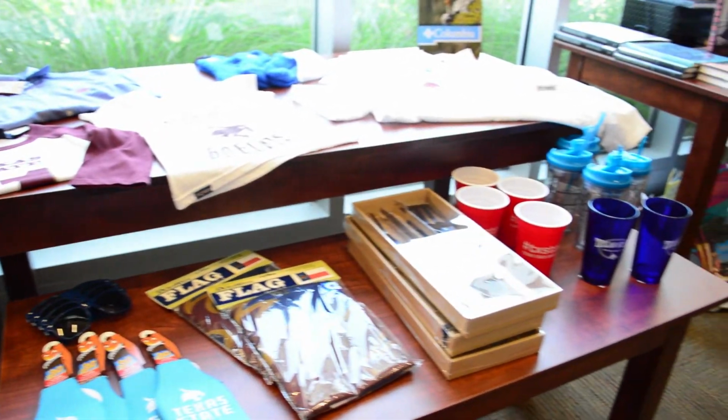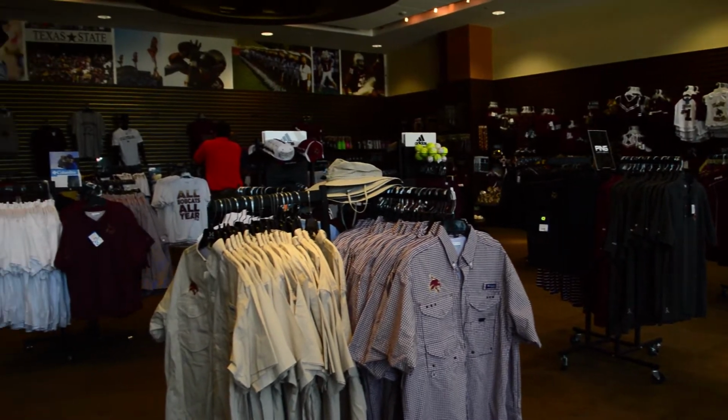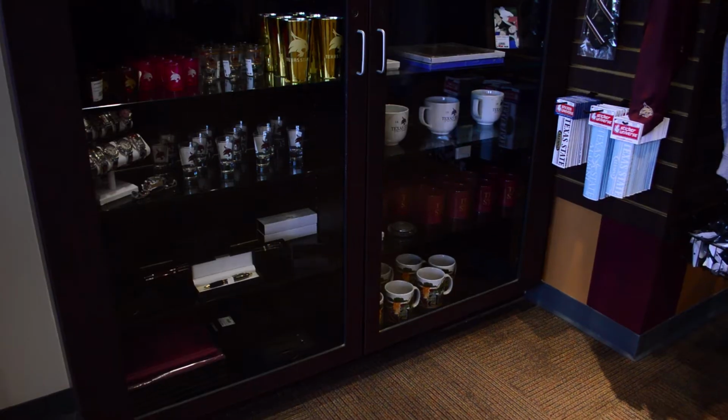We are going to start with a walkthrough of the fan shop at Bobcat Stadium. This is open year-round and is one of the best places in the area to get your Texas State gear and merchandise. It's not a bookstore, so you can't buy and sell your books here.